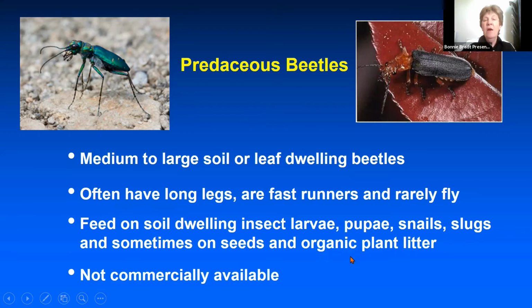They feed on soil-dwelling insect larvae, even below the soil, pupa, snails, slugs, and sometimes on organic plant litter or seeds, but mostly they are looking for insects. And these are not commercially available, so encourage the ones you've got.